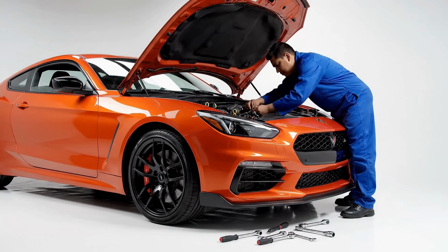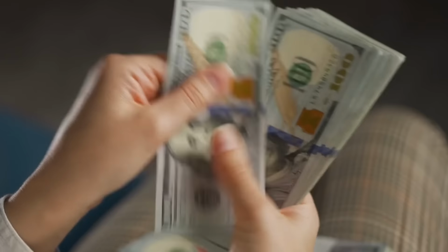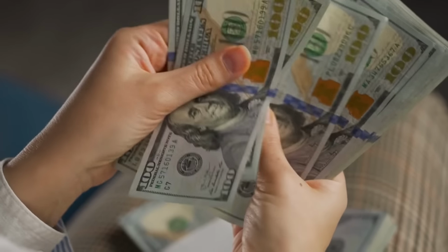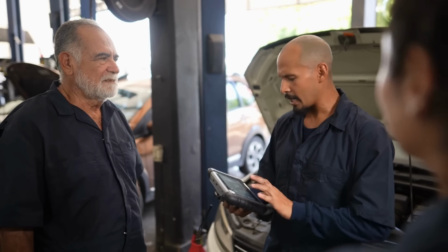What they don't tell you is that knowledge is leverage. When you walk into a shop already knowing the code and the likely fix, they can't inflate the problem or charge you for unnecessary diagnostics. You're negotiating from a position of strength.